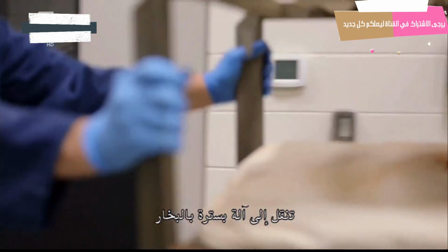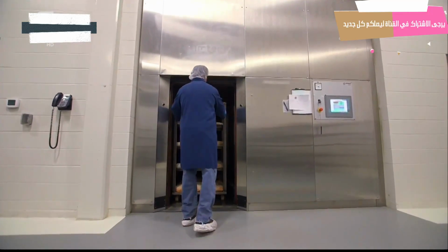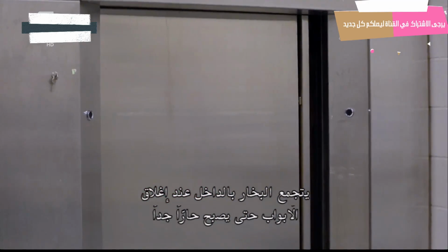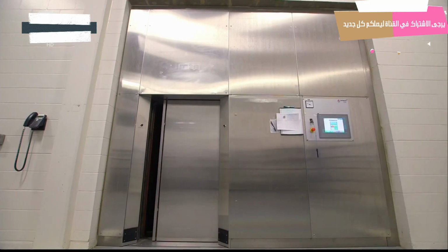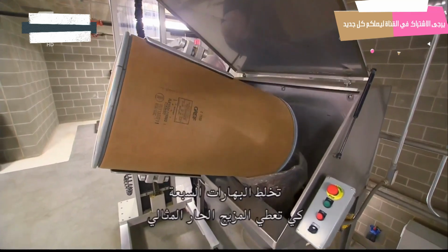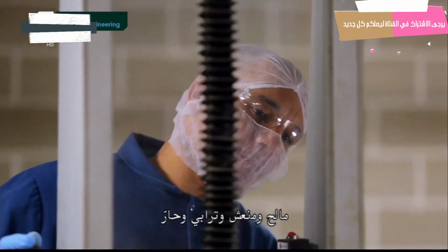They're rolled right into a steam pasteurization machine. Once the doors close, steam accumulates inside until it's piping hot. Perfect for pasteurizing these spices. Once cooled, they're poured into drums and then into a blending machine. All 7 of the spices go into creating the perfect chili mix.